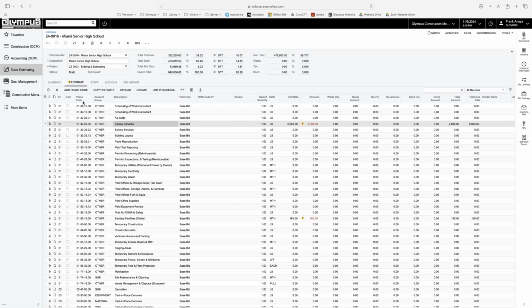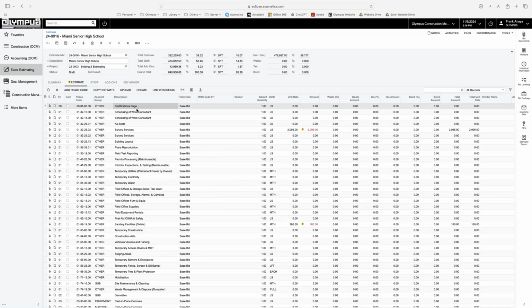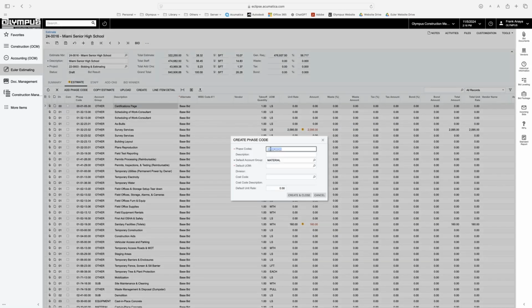But what happens if there is a phase code not available on my current database? That means I will need to go to the estimate, to the preference, and add it. So that's why we created this button to make your life easy. We're going to have access to the data bank, and right from here we can create any phase code and add it to the estimate on the fly. You can see it right here. And this create button will do exactly the same, but only for one single phase code at a time.